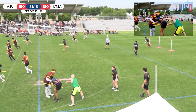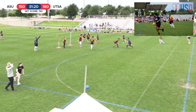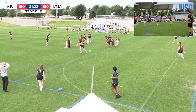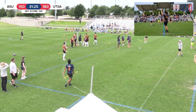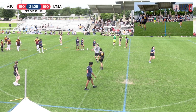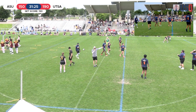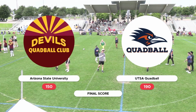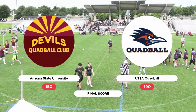There's no dodgeballs back. Blackwood sprinting up the pitch. Dylan in front. Blackwood stops, spins, gets it over to Goivea. She puts it home. UTSA is able to put this game away, and the defending champs start their tournament with a win. The final score here is 190 to 150.